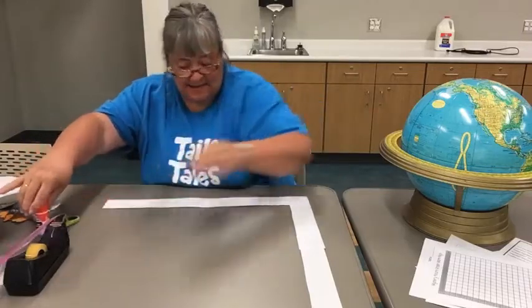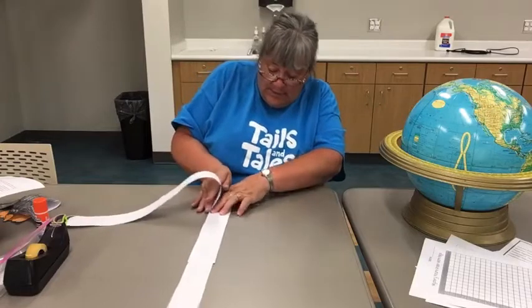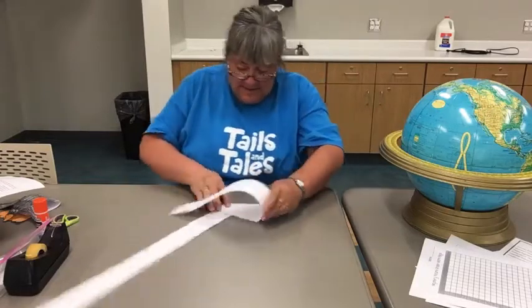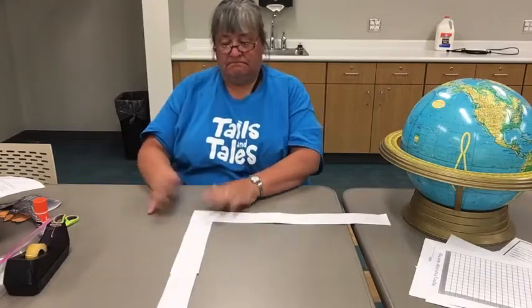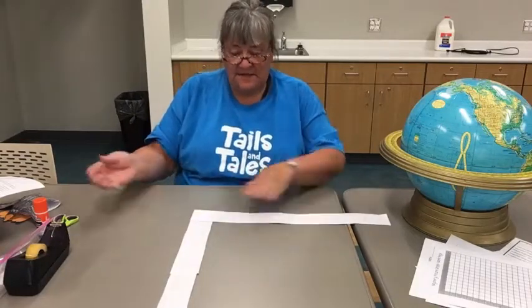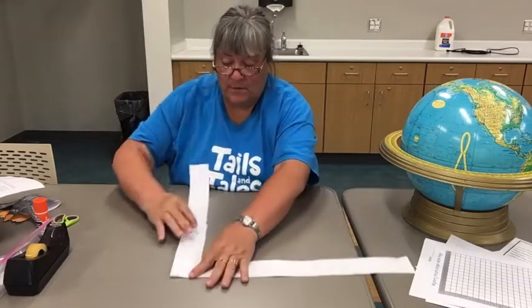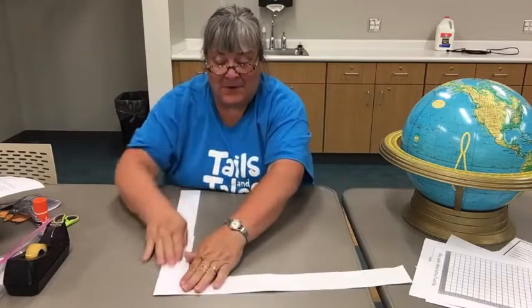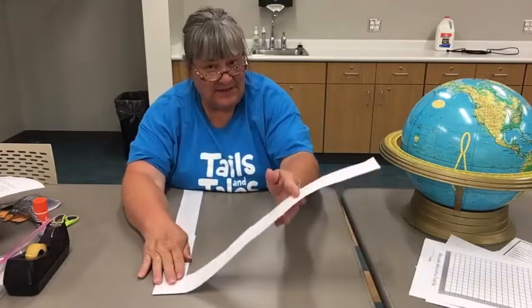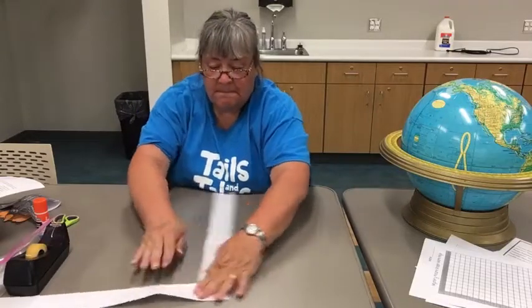This is easy. I'm just going to take this side, fold it over. I'm gonna butt it right up to where that other one meets. And I'm gonna fold it over. Now instead of it being on this side, it's on this side. I'm going to take this one and do the same thing. I'm going to come down. And now I'm going the opposite direction. So I take this one again and I fold it over.